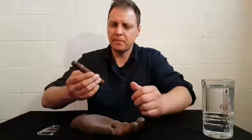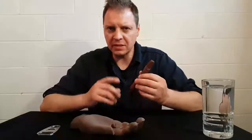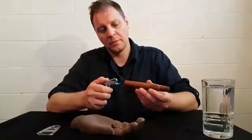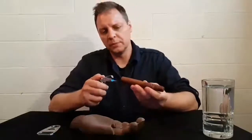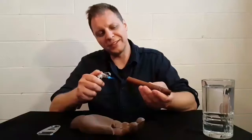Very nice. Bit of that zing on the tongue. Nice coffee notes. Chocolate, bit of molasses in there on the pre-draw. Beautiful. I can't wait to light it up. So sweet. Now, I'm conflicted a little bit.